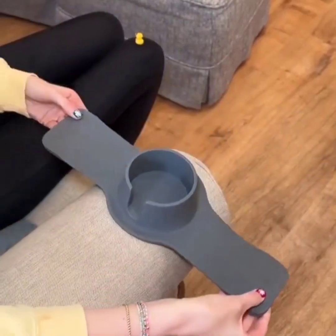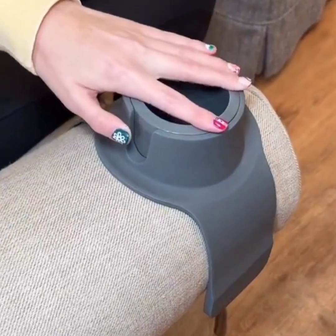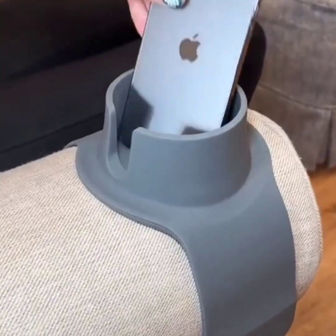If you always spill your drink, then you need this gadget. This is the Couch Coaster. It is a weighted armrest that works to hold your mug, drink, remote, and even phone. It is anti-slip, so you don't ever have to worry about spilling your drink.